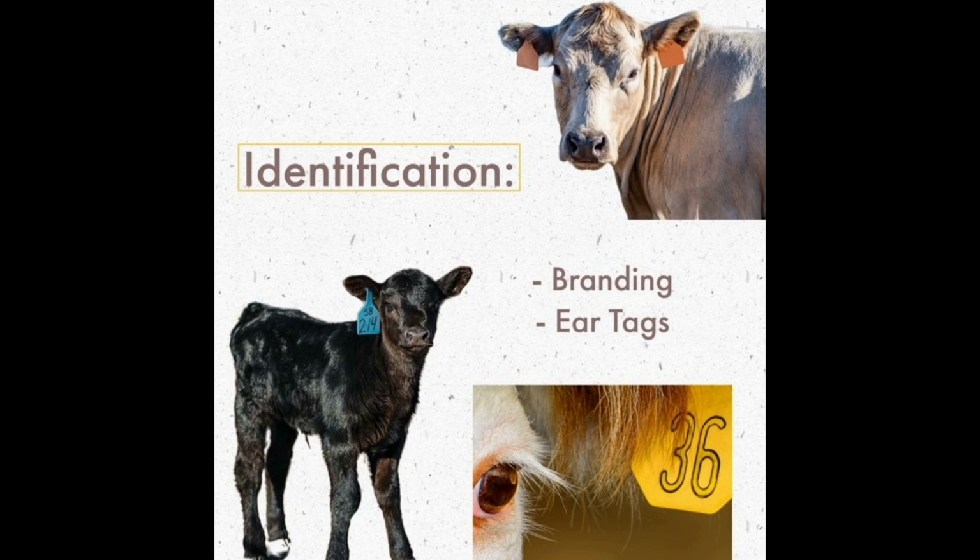So there's a lot of different colors that tags can come in. There's blue, green, red, yellow, just pretty much anything that you can imagine. There's also companies that create custom cattle tags, so you can get on and put whatever information you want on there. But what I think is kind of funny is that cattle are not the only animals that are identified by ear tags. Pigs, chickens, sheep, goats, even rabbits, they put ear tags in as well.